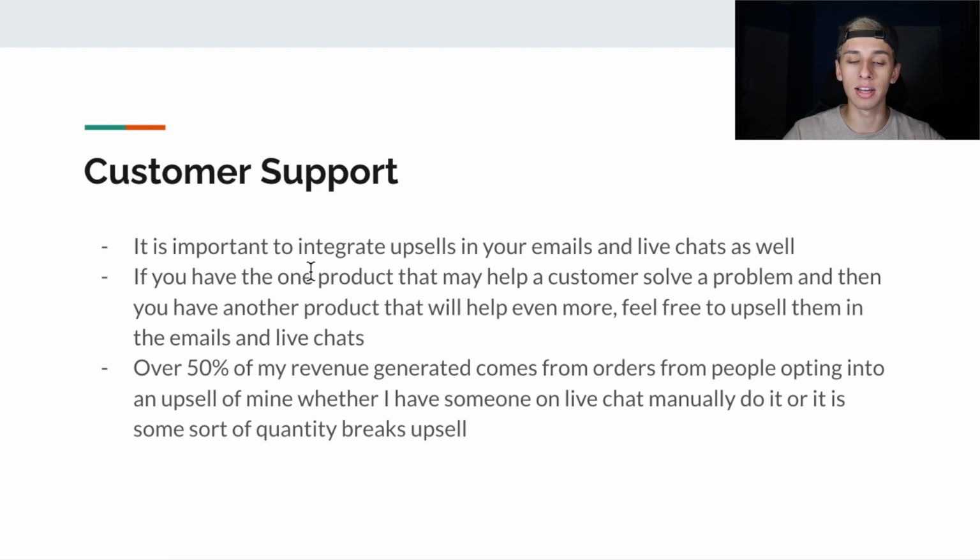So let's say you have a product that solves a problem for a customer, and then you have a complementary product that helps them even more. Let's say you're selling a knee brace, and then you also have comforting shoes that are good for helping their posture, because I'm sure if they have knee problems, they may also have foot problems. What you could essentially do is also mention this in the live chats. You could say something like, hey, we're also releasing this new product. If you guys would like to purchase that as well, we can definitely get you a good discount. Something like that would definitely help increase your average order value, and you would also increase your profits.